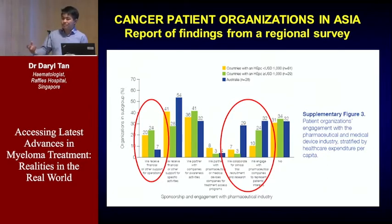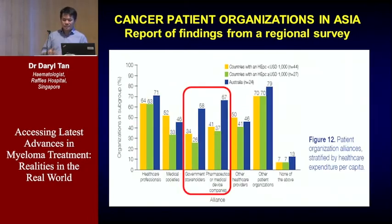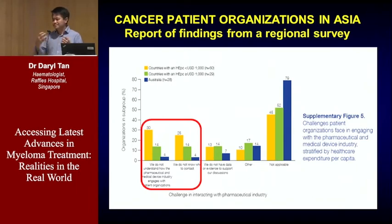But this is very important, because in Australia and Western societies, the patient support groups are typically very vocal. They know how to engage the government and the industry. This is very important because right now we're facing a crisis. The drug costs associated with treatment of myeloma are indeed a crisis, and we need all stakeholders to come in to make treatment feasible for all with multiple myeloma.